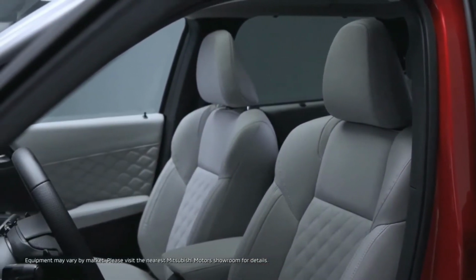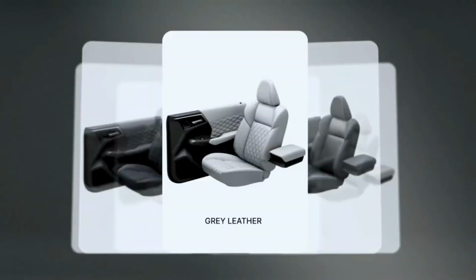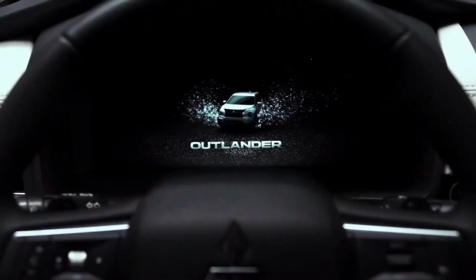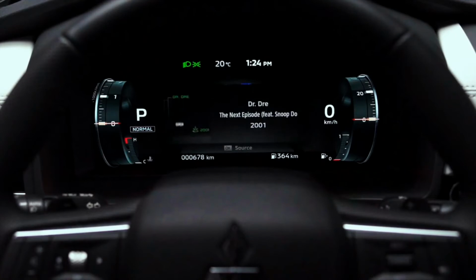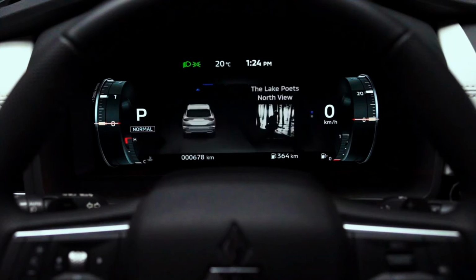Interior color and material options include light gray or black fabric seats, genuine leather seats of light gray or black, and black suede and semi-aniline leather seats. For the driver, a 12.3-inch full digital driver display equipped with Mitsubishi Motors' first full-screen, full-color, liquid, high-definition crystal display, which can present a variety of content in an uncluttered manner on a large screen.